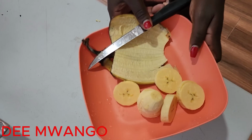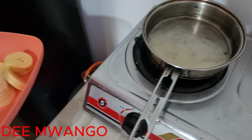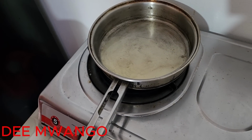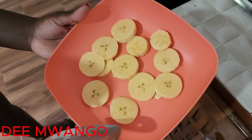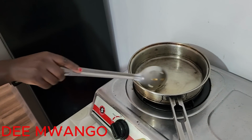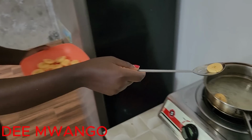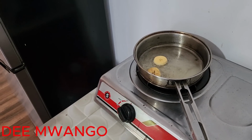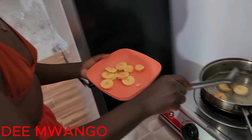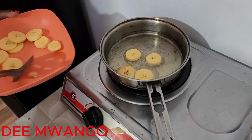So now I just want to add it. I think it's hot already. So guys, here we go with the plantain. Okay guys, we put the plantain. I'm so much scared to be burned by cooking oil. I'd rather be careful. I still not get hurt.